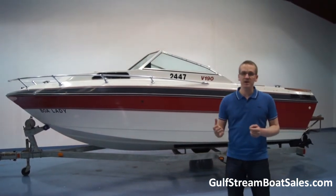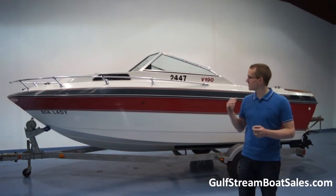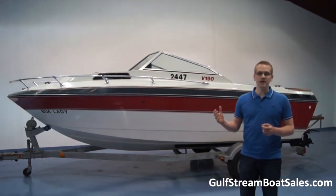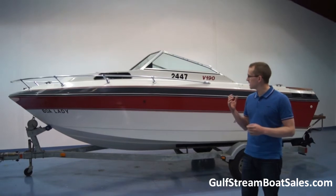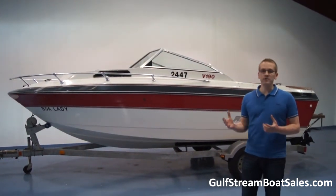Whenever I first heard about it, the owner called me. I was dubious about taking it on, but I arranged to call in and have a look at the boat one day I was passing, and whenever I saw it, I couldn't turn it down. It's a one owner from new example.